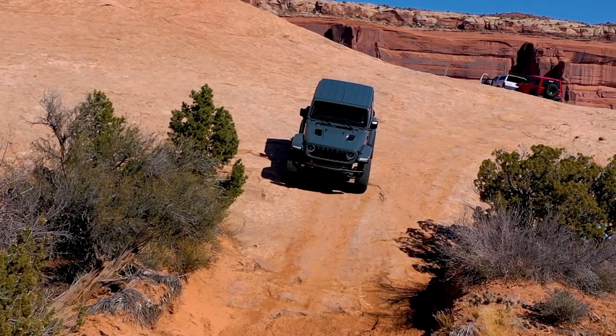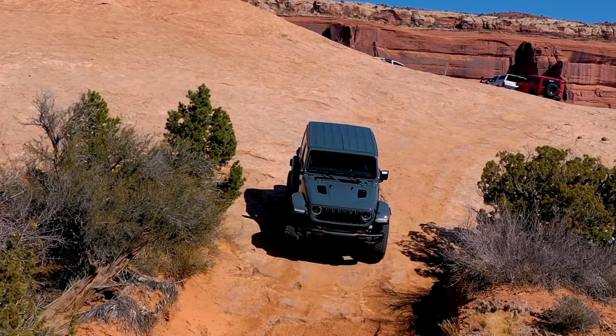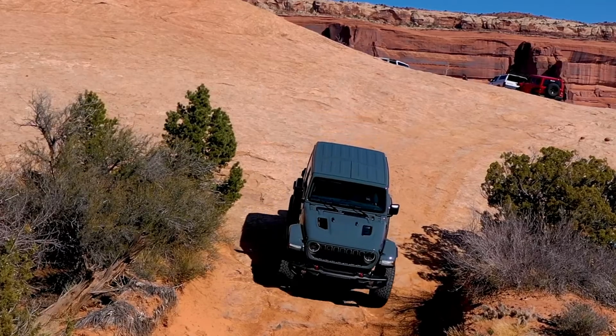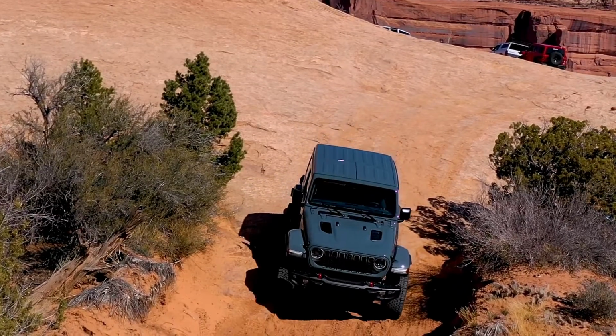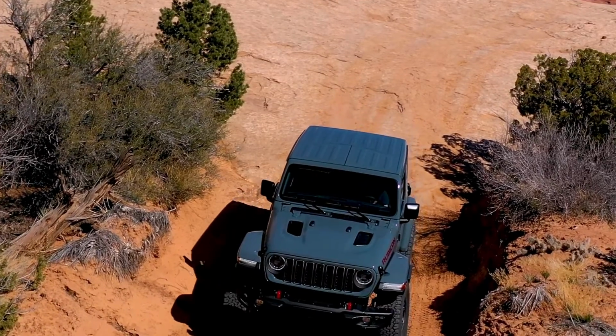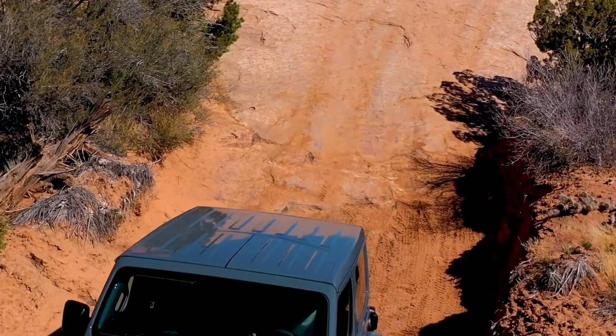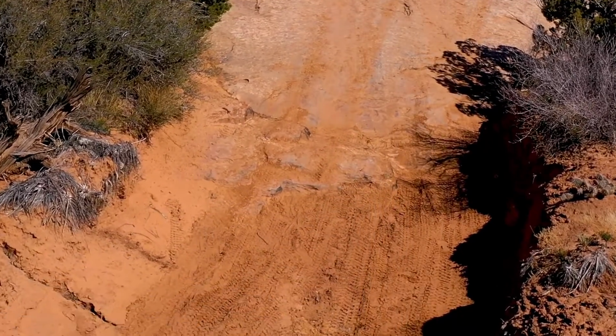and descents without scraping. While the larger tires and lift kit enhance capability, some might wonder if they affect handling. Jeep assures us that the lift has been meticulously engineered to maintain the Wrangler's legendary maneuverability. The two-door Rubicon X remains nimble and responsive, even on tight trails.